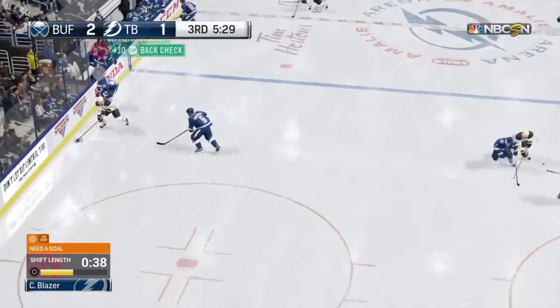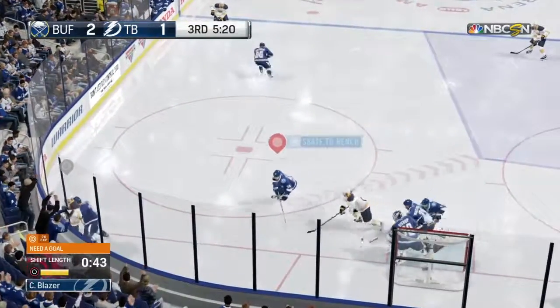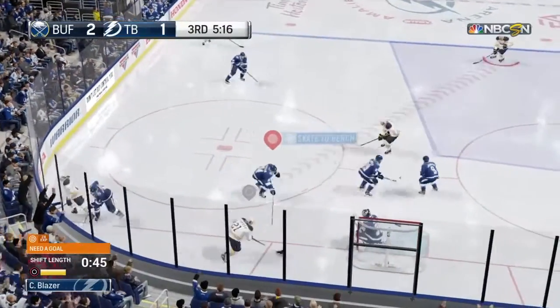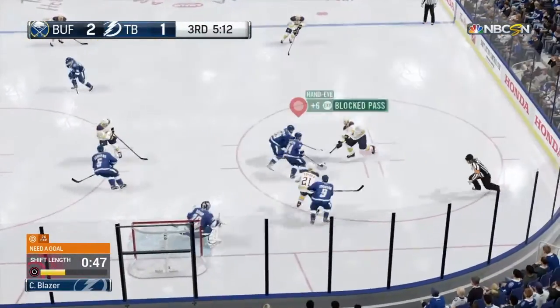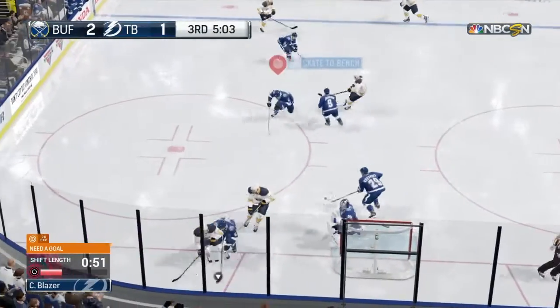Reinhart carrying the puck in. Gliding. Still managing to get the puck. Let me get in there. Oh, I couldn't get it. Okay, good block pass. But it goes to Kulikov. Kulikov puts it on there. Oh, what a save by Bishop.